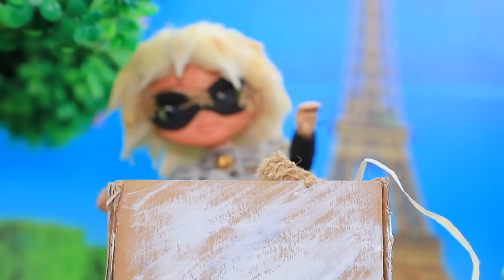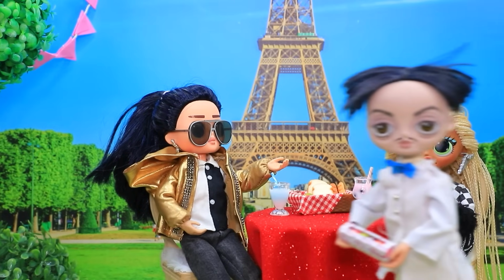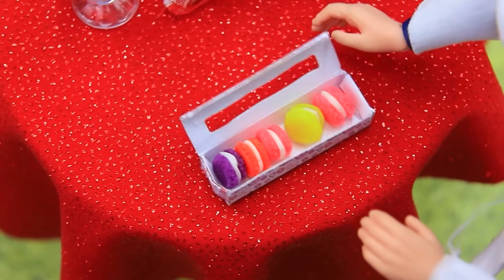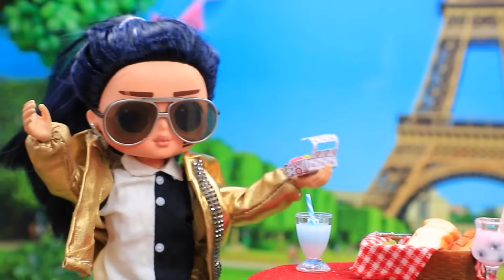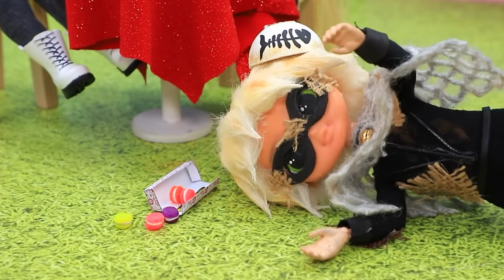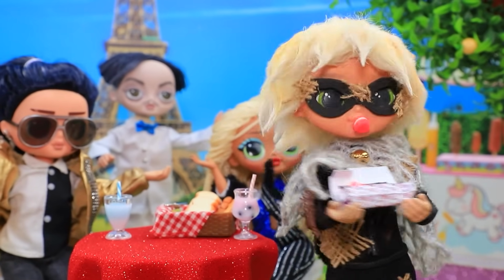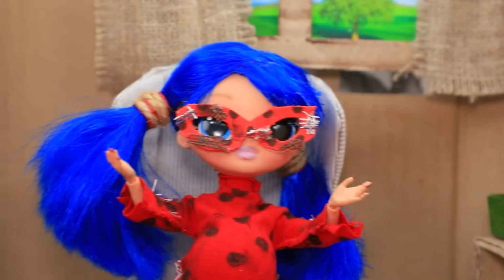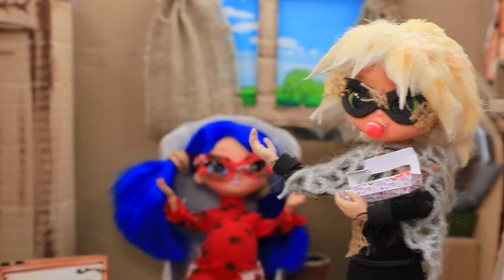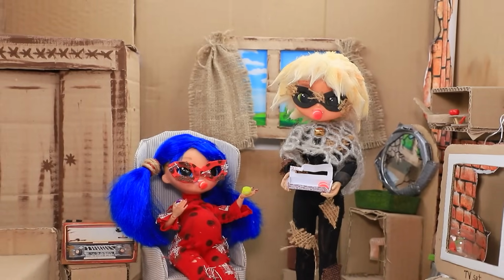Cat Noir is looking for food for his family. Yes. The tanks are empty. Whoa. Complimentary treat from the establishment. Macarons. We won't eat regular dessert. Oh, sweets for my wife. Visitors are shocked. Whoa. Where did he go? Darling, I brought you something. You are so caring.